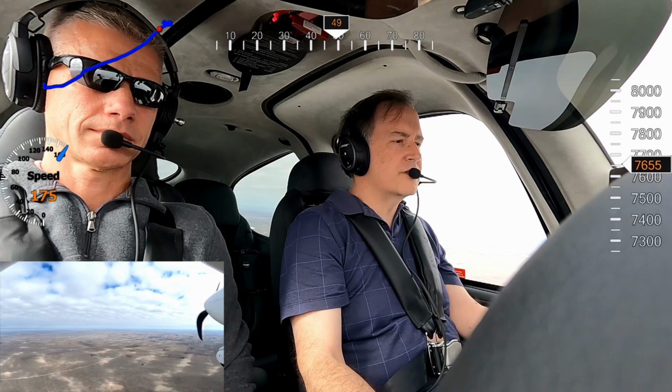Colorado Plains Regional Airport. All right, so the winds are a little different. 080. Still runway 11. Same plan. Altimeter 3012.